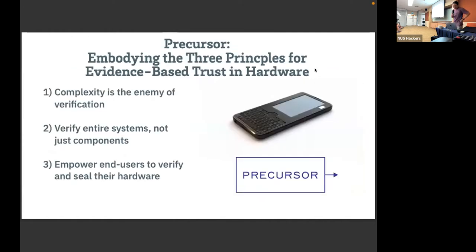I'm just wrapping it up. This device here is an embodiment of those three principles I talked about. It's simple, so it's easier to inspect. You can verify the whole system, from the keyboard to the display, from your human secret to the actual digital secret and back to the human secret again. And then we empower end users to verify and seal their hardware.